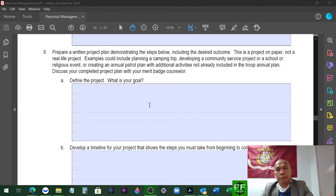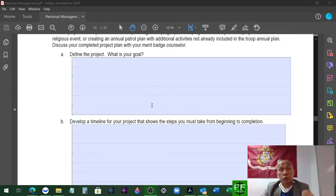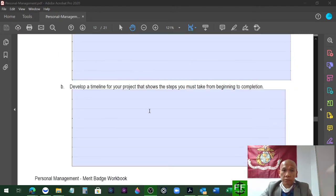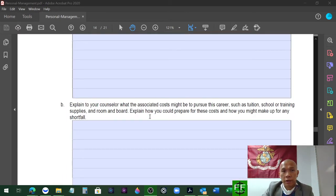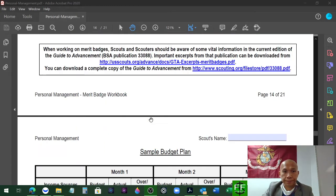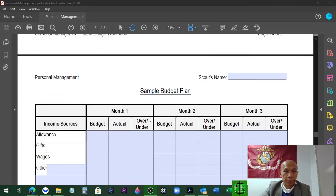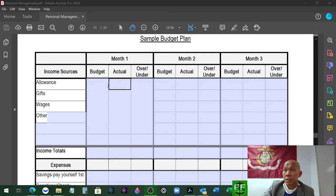This is a written project plan, demonstrating your ability to write down a project. So we can talk more about that during the class. But here is where I really want you guys to have this section filled out. All right, sample budget plan. Okay, so here's where I really want you to look at this.